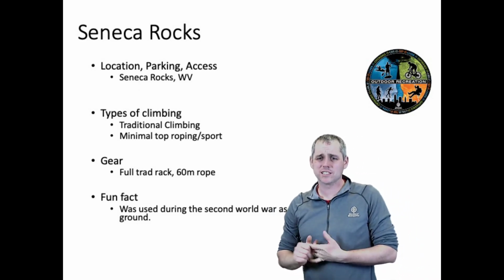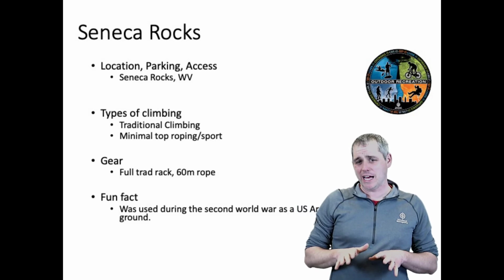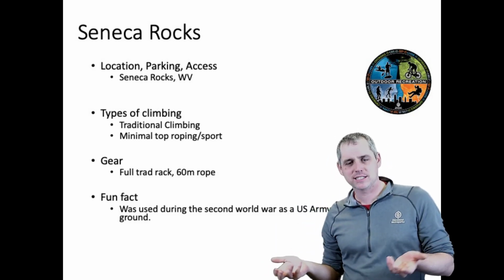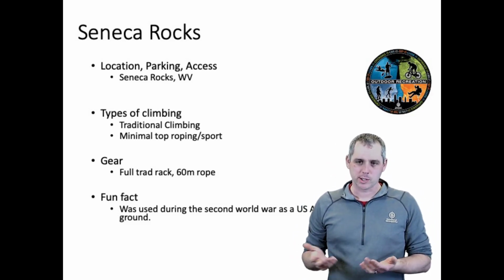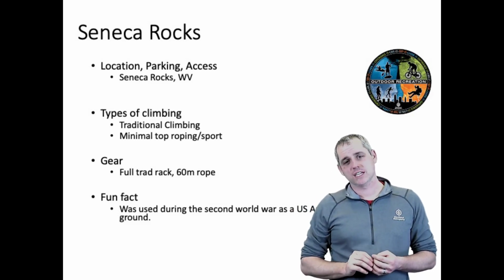There are some top roping and sport routes, but there's not a lot. You can set up any route basically as a top rope, but someone has to be able to lead climb to set up a top rope, right? And then you got to be able to go back and get your gear. Not a lot of walk-offs at Seneca Rocks.